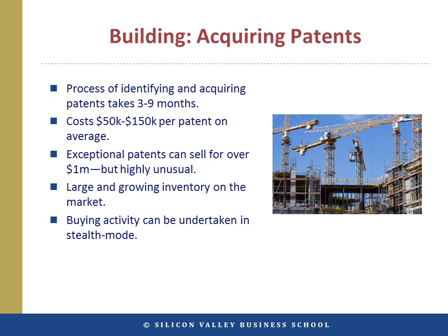Working with brokers, agents, and an online exchange like Tynax, the buying activity can be undertaken in stealth mode. The fact that the company is searching and what you're looking for is sensitive information and can be kept confidential throughout the process.